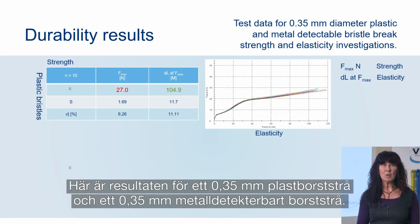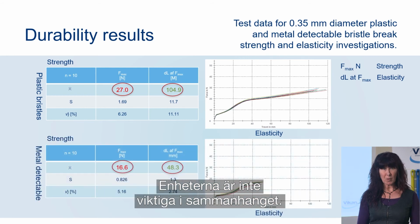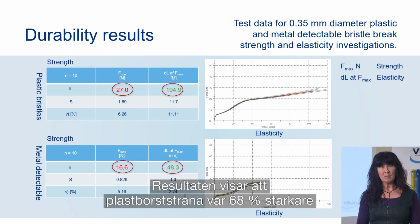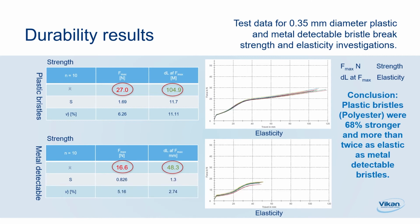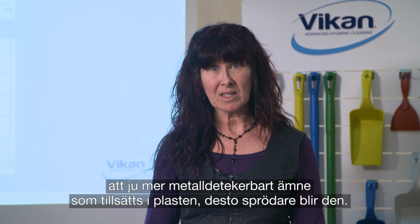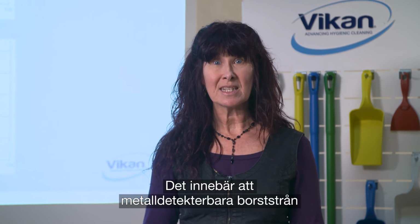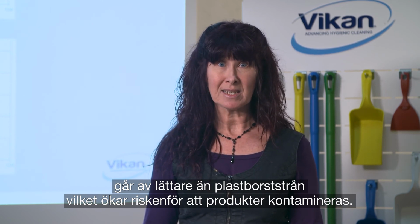So these are the results for a 0.35 mm plastic bristle versus a 0.35 metal detectable bristle. The plastic bristle had a break strength of 27 and an elasticity score of 105. Don't worry about the units. Compare that with the break strength and elasticity score of the metal detectable bristle. These results show that plastic bristles were 68% stronger and more than twice as elastic as metal detectable ones. So it turns out that by adding more metal detectable compound, the more brittle the plastic becomes, and that means that the metal detectable bristles are more likely to break than the plastic ones and would actually increase the risk of product contamination.